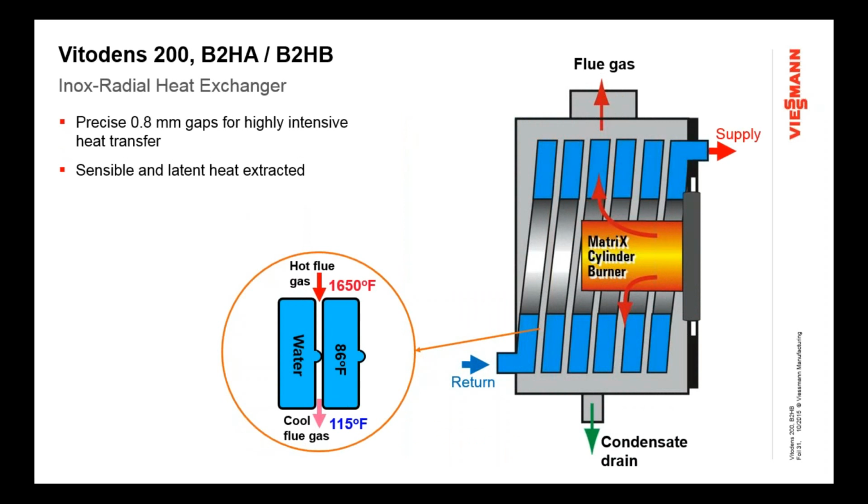And you can see the difference in temperature there from the inside of the heat exchanger to the outside with a boiler water temperature of 86 Fahrenheit. The flue gas comes out of the secondary through a single pass at 115 degrees. So we get massive heat transfer, so you get condensation occurring immediately on the outside of that coil. So it's a very unique design. And again, it's one that's been very successful for Viessmann over the years. We've had great reliability and durability with this heat exchanger design.